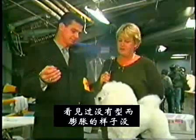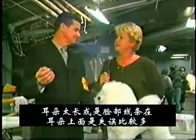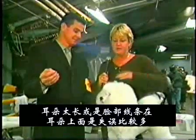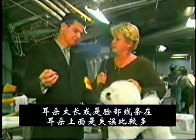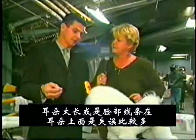I see a lot with long ears hanging past the face, or when you say the poodle cut, you see the top not cut into over the ears. I think that's probably a mistake that they make.